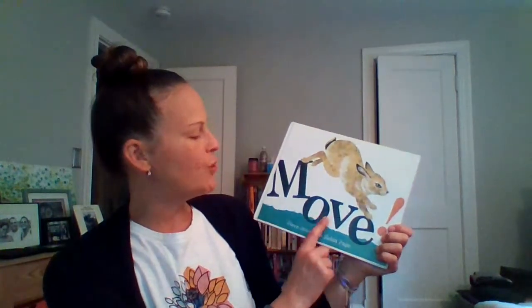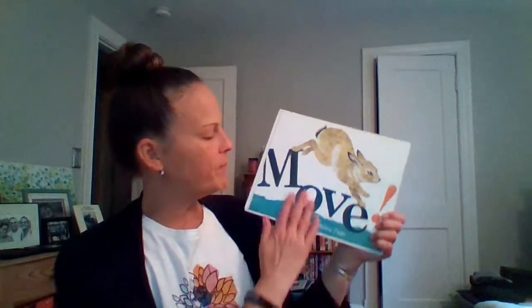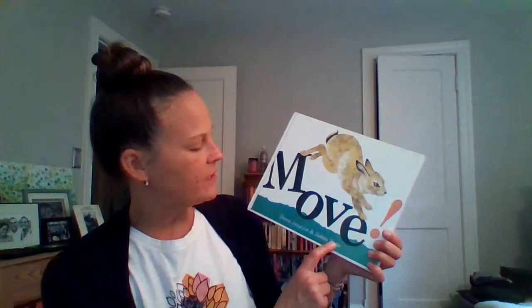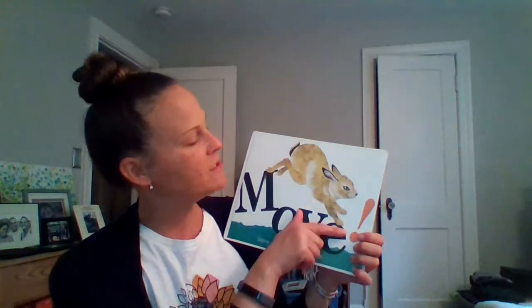So I can see that these letters, M-O-V-E, they spell move, and they're not in a straight line. They're kind of up and down and up and down, so it almost looks like they're moving. I can see that the author and illustrator, Steve Jenkins and Robin Page, that's down at the bottom of the book. I see that there's a bunny jumping. It looks like he's hopping, and he has these long back legs. And I also see an exclamation mark. Those are some things I see. What did you see?